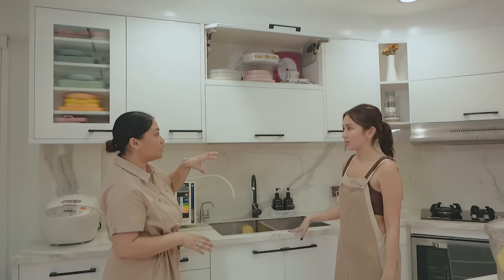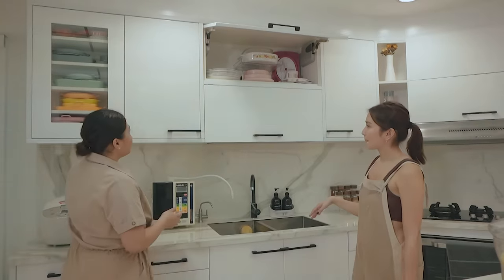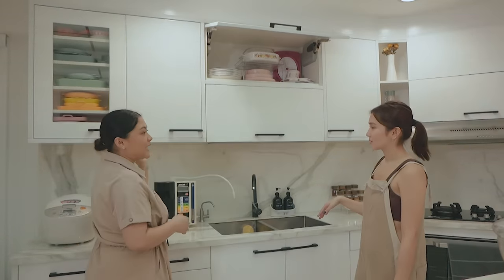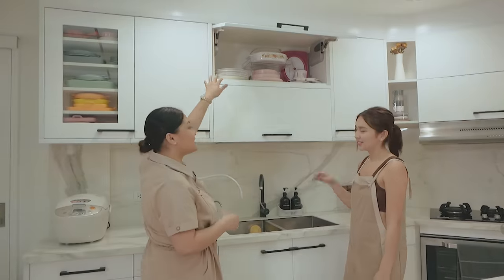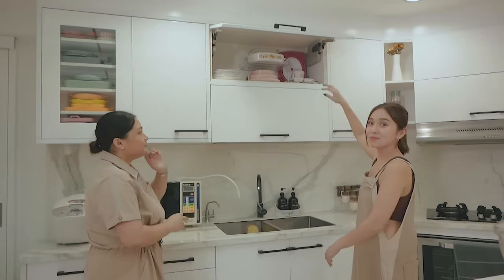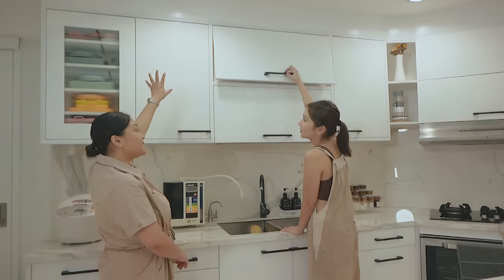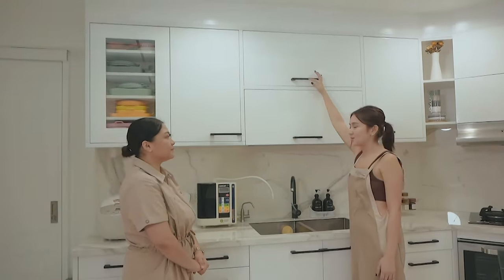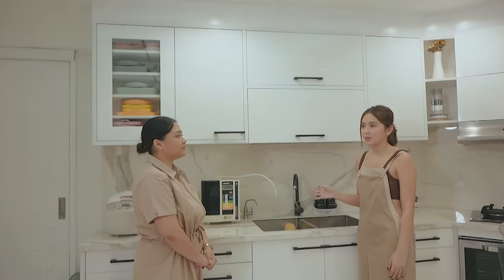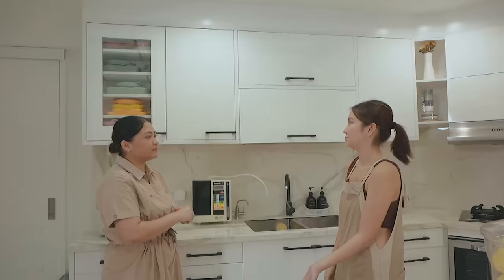Yung mga naka-store doon is yung madalas nyong ginagamit. Kasi if mga kung ano-ano lang yung sa-store mo sa active area, then chances are yung mga essentials mo, yun yung mga nandun nasa hard-to-reach areas. Ganun before. Kasi dati nandito yung mga spices nyo, di ba? Tapos as in, nag-expire na yung iba because wala, natatabunan. So, okay din talaga because it saves time and money.